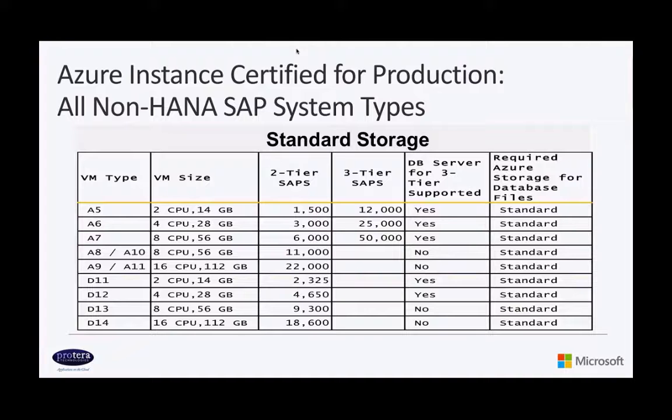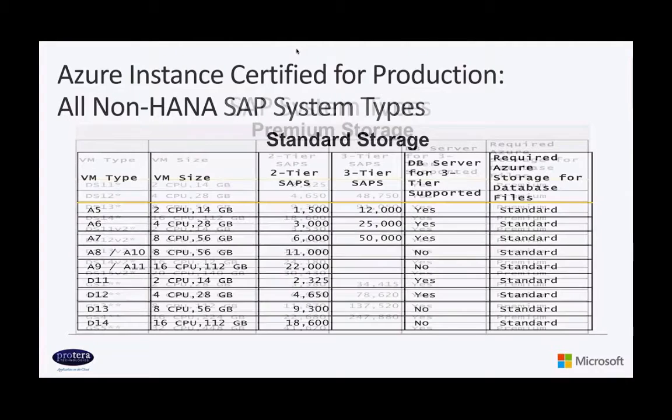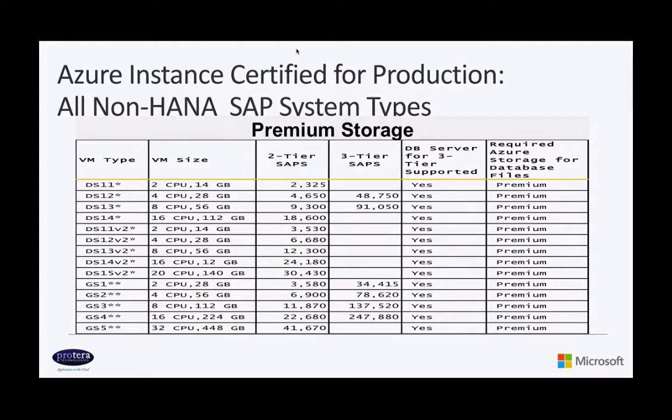You can see this is all standard storage, and we'll see premium storage on the next slide. The difference between the two is simply better I/O performance. It's different types of storage at the hardware level, so it's a little more expensive, but certainly worth it for higher demanding compute. These systems are a little larger, with higher capabilities around SAPS, and you can see the differences in the architecture, where 3-tier is fully supported for all these instance types.